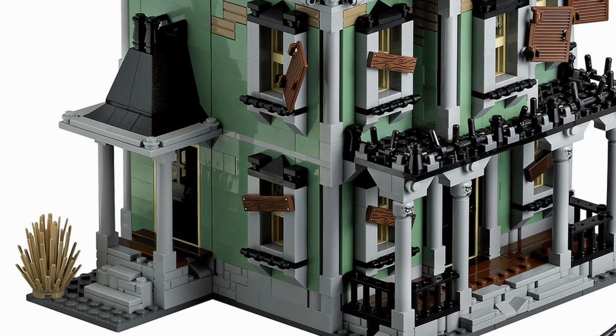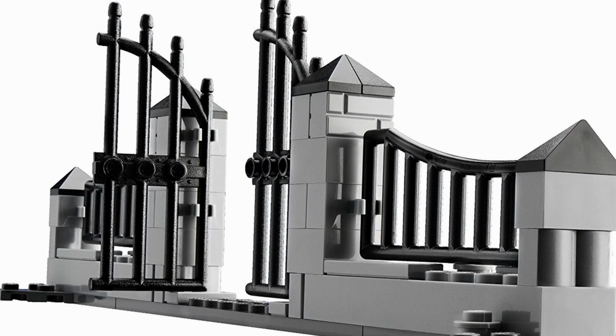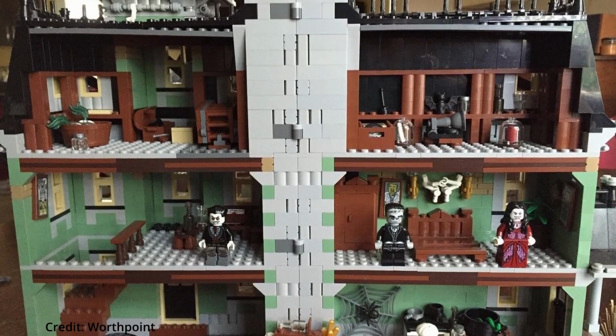There's also a second exit, which gives a nice break in the house's symmetry, and in front of the house, you'll find a spooky gate to top it off. All in all, this set is incredible, and in my opinion, is easily the best for today's list.